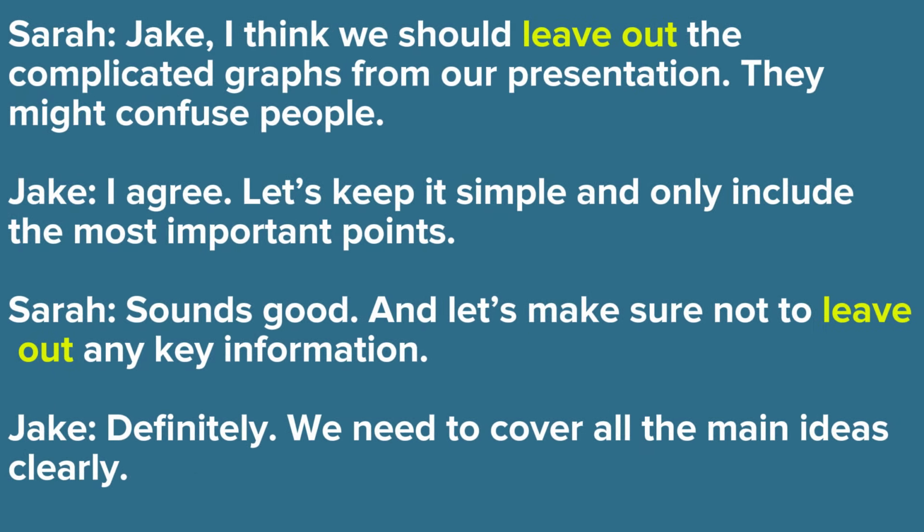Jake, I think we should leave out the complicated graphs from our presentation. They might confuse people. I agree. Let's keep it simple and only include the most important points. Sounds good. And now, let's make sure not to leave out any key information. Definitely. We need to cover all the main ideas clearly.